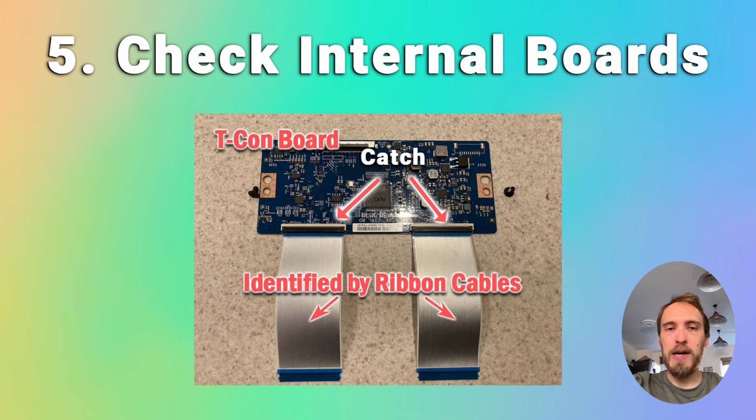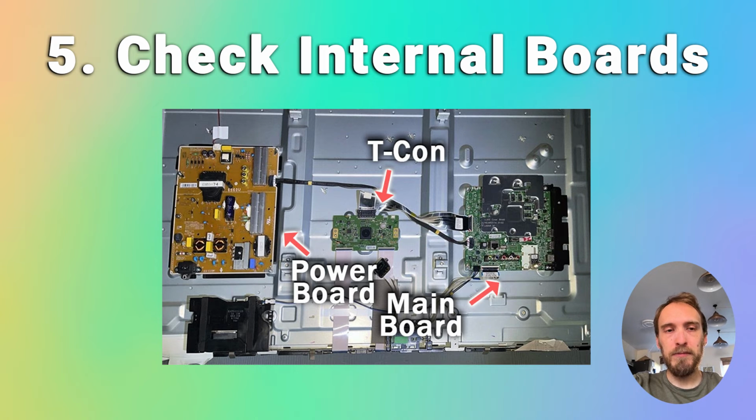If they're not coming out easily, then just look for catches that you can just flick down to unlock the cable. And just have a look at all the cable connectors, the condition of them. Check that there's none that have become damaged. But often simply cleaning and reseating the cables can fix problems with the black screen or with no picture but sound.